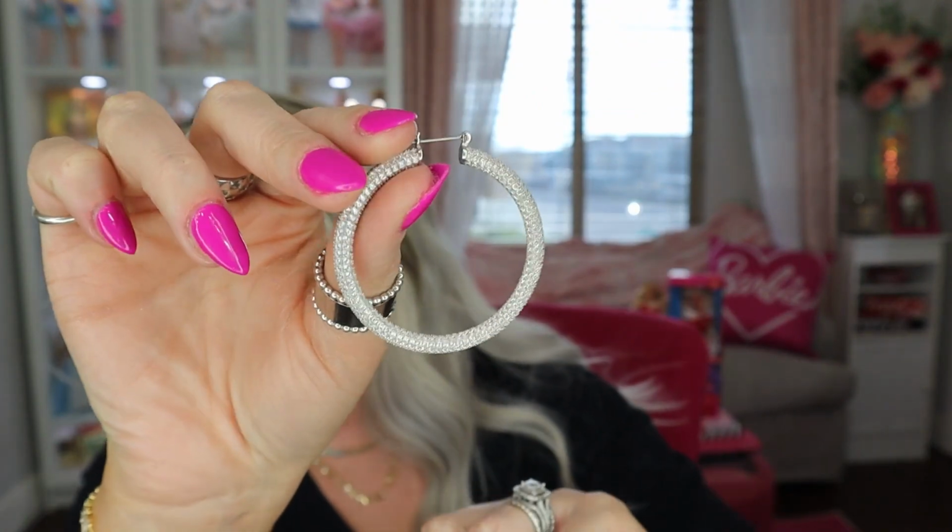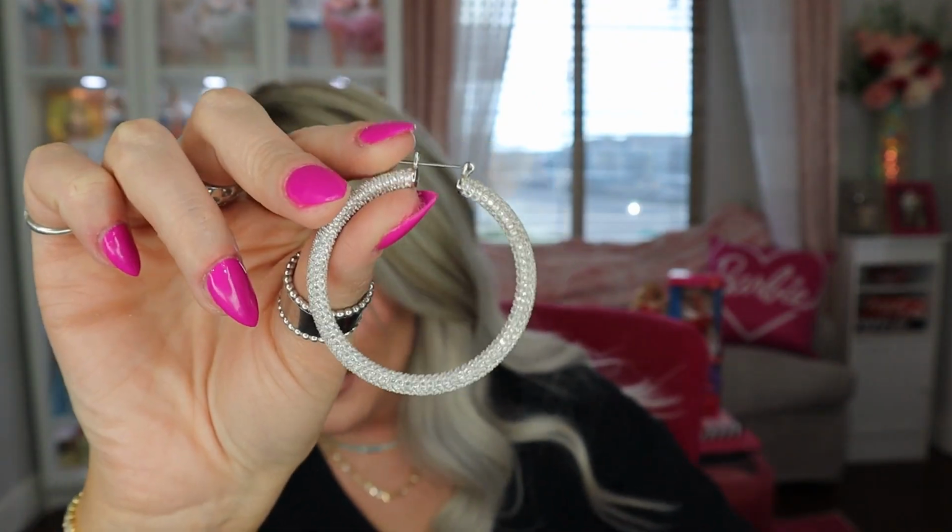I love it. And then these ones, oh my goodness, are these pave hoop earrings by Love AJ. They're the Pave Amalfi hoops in silver. And these are such a showstopper. I can't wait to wear these in Palm Beach. So beautiful. Oh my goodness. These retail for $150 and the member price is $144.